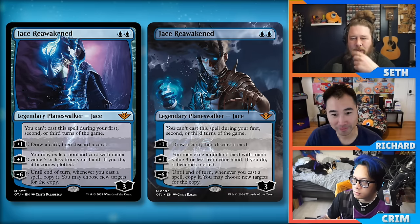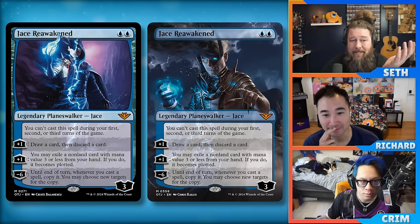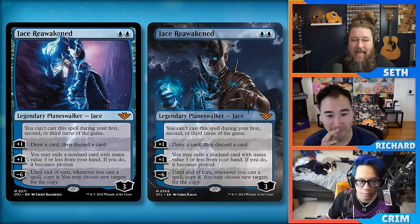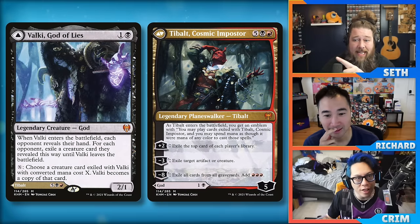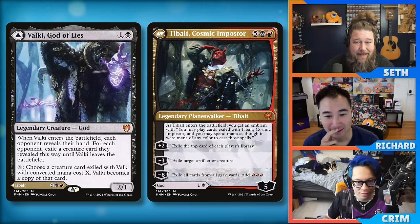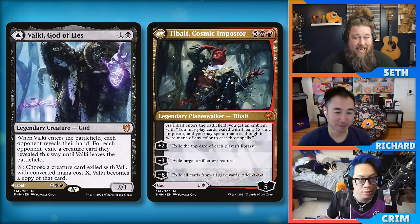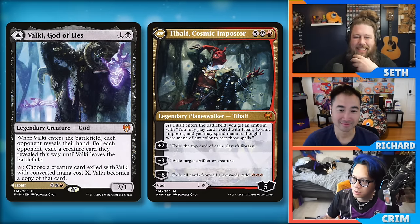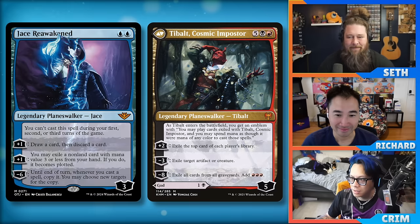Richard, I gotta ask you, one of the things people are talking about with this card is it may be breaking Modern, because that second plus one, you can plus one it and you can plot a Valki, God of Lies. Then the next turn four, you cast Valki, cast the Tybalt side and get the big Planeswalker. Remember when we were cascading into Valki and casting Tybalt and that broke Modern for a while? Do you think this is actually legit, even with that timing restriction? Are we going to see this bringing Valki and Tybalt back to Modern?